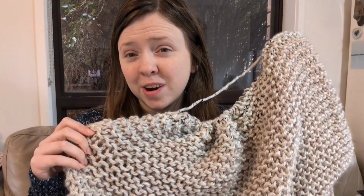I am considering maybe ordering 4 balls of a 4th color to add to the end of it, just to give it a little bit extra length. But I'm not going to make the decision until I have reached the end of the 4 balls of this color, and we'll see how it looks then. But right now I'm on the side of I think I might need to order more yarn, which is not ideal.